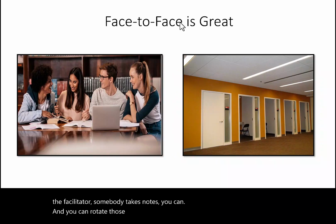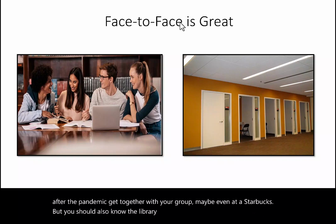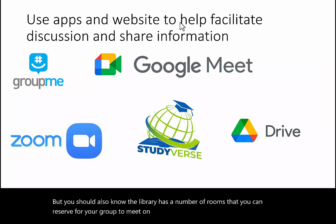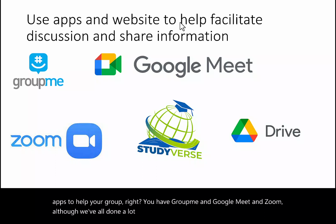Now, face-to-face is great, especially after the pandemic. Get together with your group, maybe even at a Starbucks. But you should also know the library has a number of rooms that you can reserve for your group to meet on campus. Now, there are a lot of really good apps to help your group, right? You have GroupMe and Google Meet and Zoom, although we've all done a lot of Zooming lately. So again, face-to-face is great.